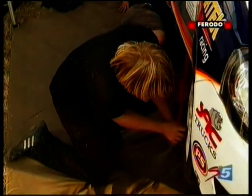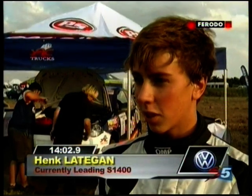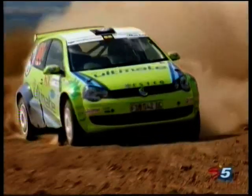What's your plan of attack for tomorrow? Keep it on the road, try to finish, but still keep going fast. There's 5 more events left, and that means I need to win every single one if I want to win the championship. But yeah, competition is great, it's really welcomed, and it's a good present for me so far.